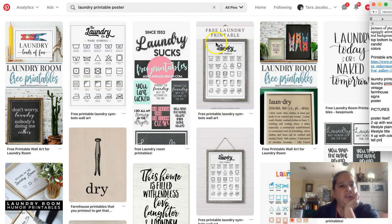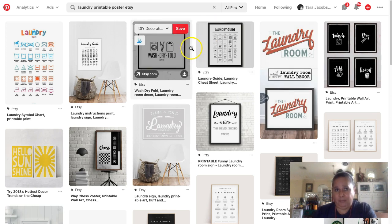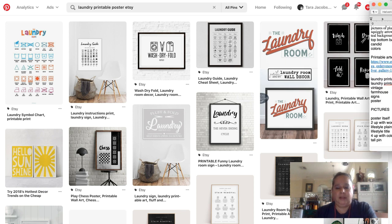Okay, can we find products? No. What happens if we add Etsy? So why would somebody want to pay for it, right? When you can get all these other ones free. Well, it could be that the ones that are free are... so we're going to put Etsy product in our keywords. I can't type and talk at the same time. Sorry. Some of those you could print a sign out this big, but if you tried to make it a poster size, they don't offer you the high res version. So somebody that is looking for something pretty to hang in their actual home is going to be more willing to spend, what is it, like $10 or something like that.